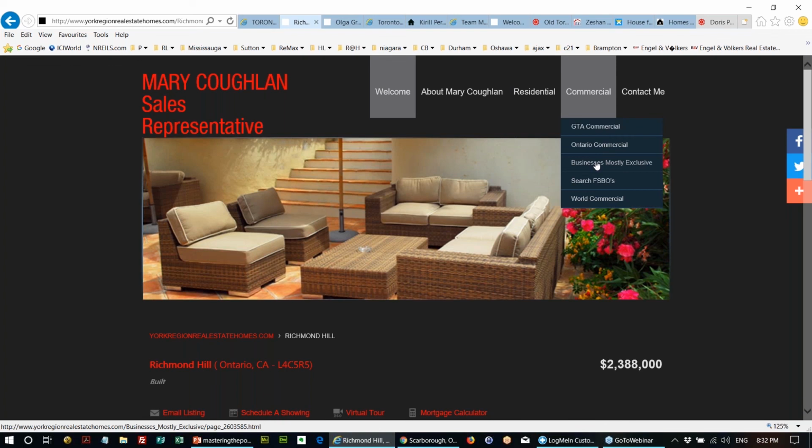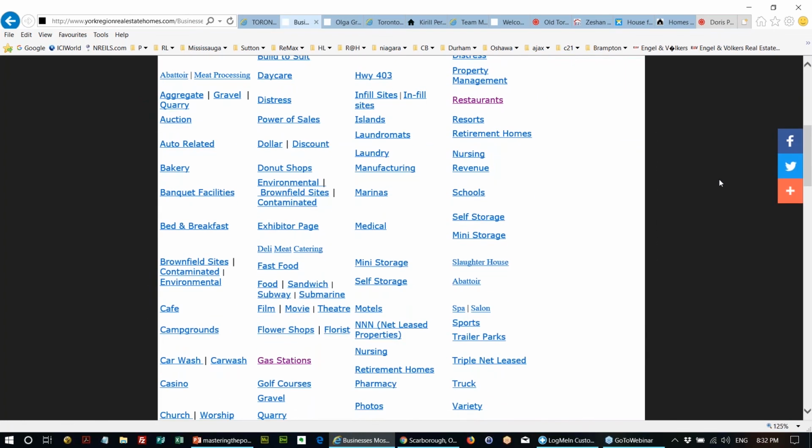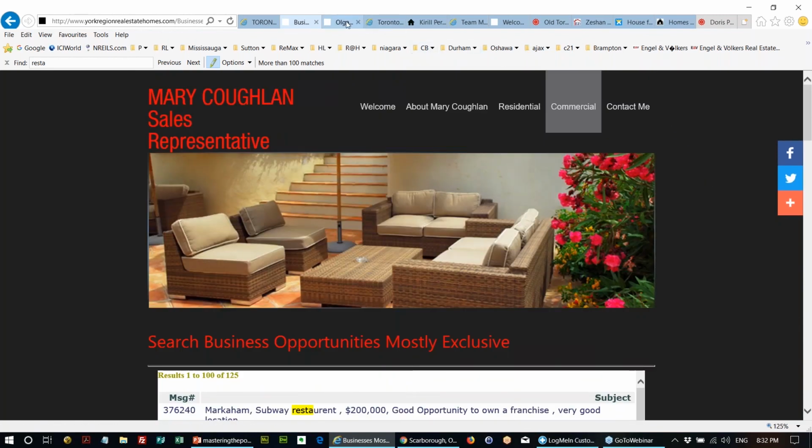So if somebody wants a business, they can click on business, and bingo, look at all the different kinds of businesses that come up here. Isn't that wonderful? Daycare centers, just everything. And then if somebody is interested in a restaurant, they can click on restaurants, and bingo, up come all the restaurants. So you're going to be connected and plugged into all of this, and your customers can see this, and if they're interested, they're going to take that message number down, give you a call, and you make arrangements to do a referral or some direct business.